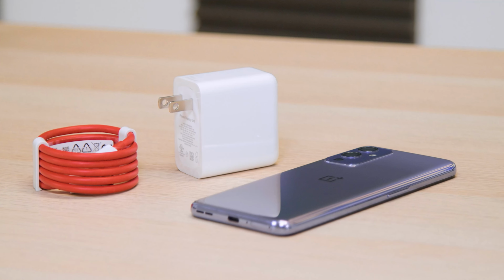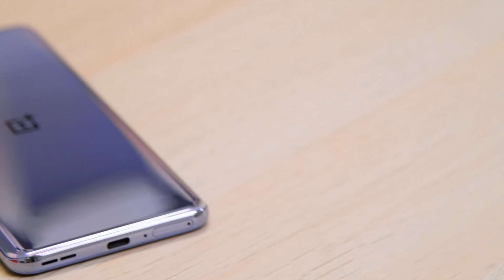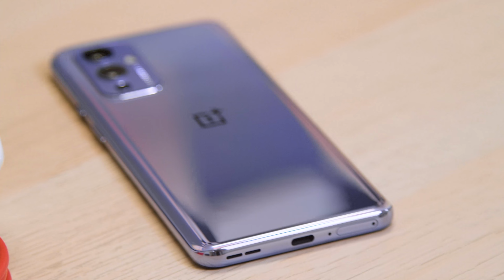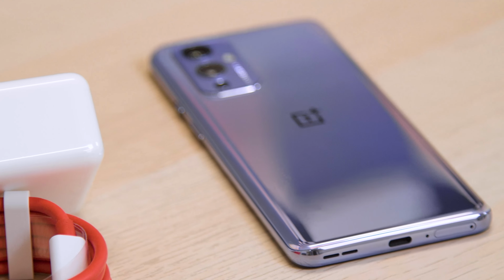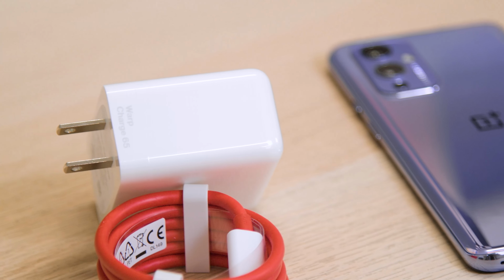Now, I'm sure this is due to a couple of reasons that we could look at. Number one, both phones have the same size battery, 4,500 milliamp hours, but the OnePlus 9 has a smaller and lower resolution display. So there's less pixels to push, meaning less pressure put on the battery.